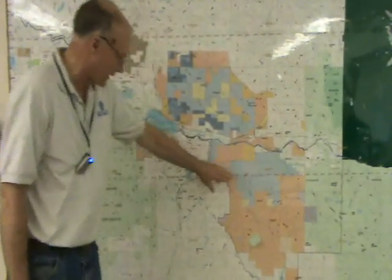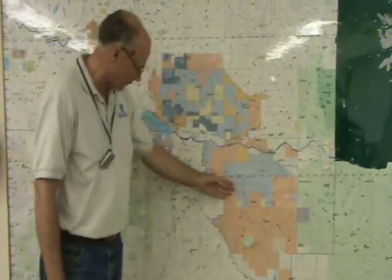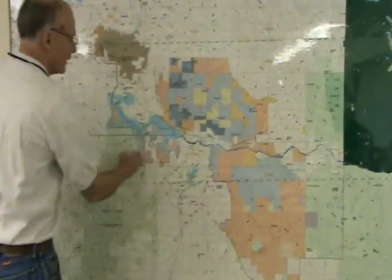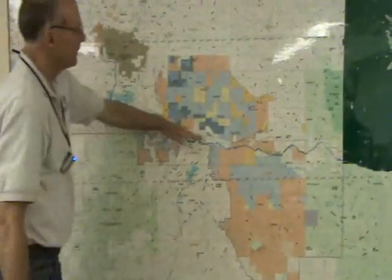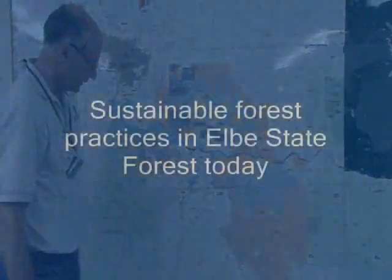This color here represents the county that it's located in. This piece south of the Nisqually is Lewis County. This piece over here is Thurston County, and the piece north of the Nisqually River is Pierce County.